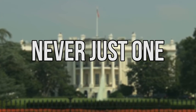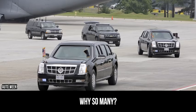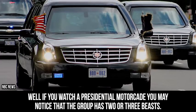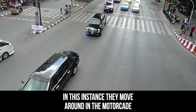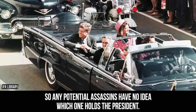Never just one. Yup, it is believed that there are around 12 presidential limousines. Why so many? Well, if you watch a presidential motorcade, you may notice that the group has 2 or 3 Beasts. These can be used to carry other VIPs, or more commonly, they're used as decoys. In this instance, they move around in the motorcade, so any potential assassins have no idea which one holds the president.